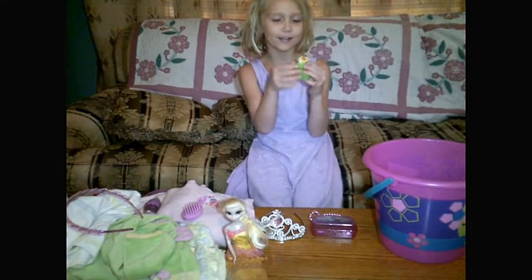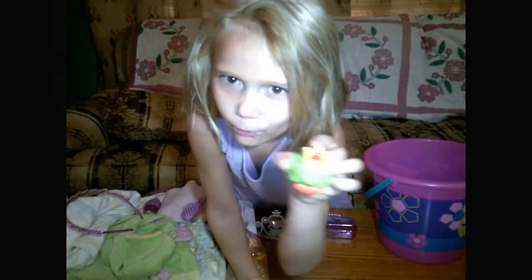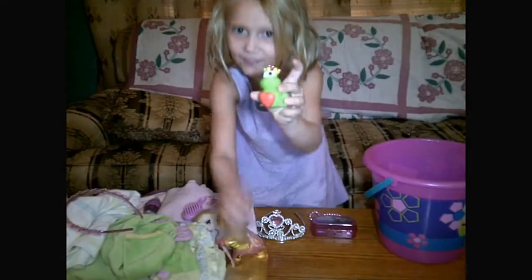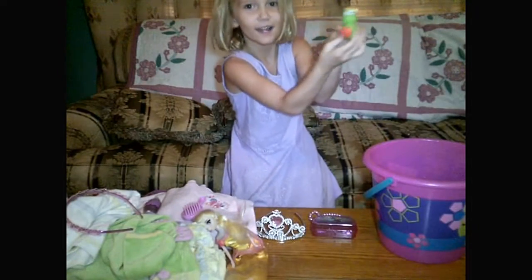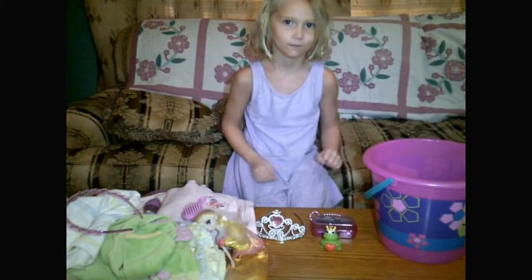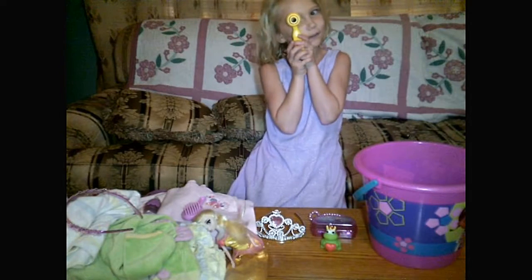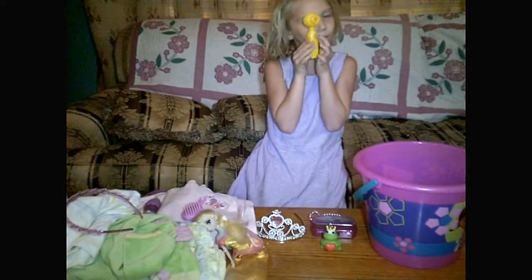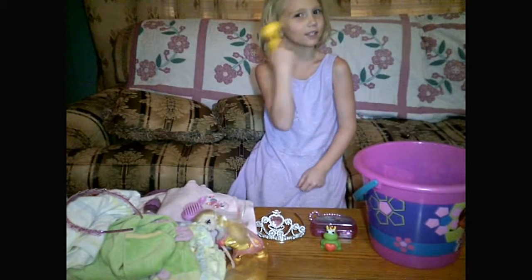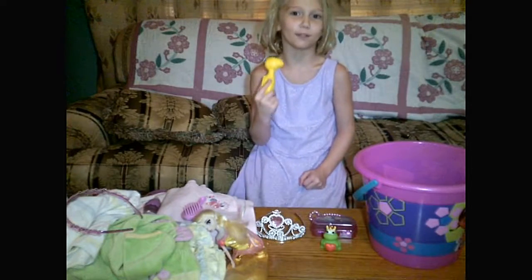All we have now is a green frog with a crown on its head with a heart, and let's see how it when we squeeze. Its heart pops out. And let's dig in here, and what do we have? We have a little stethoscope. One of those things you look in the eyes and the ears. Tell me what this is down below in the comments, please.